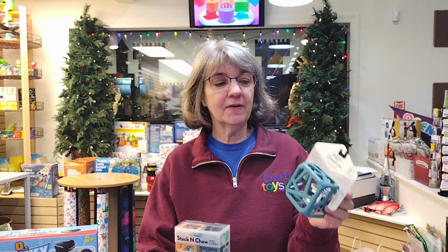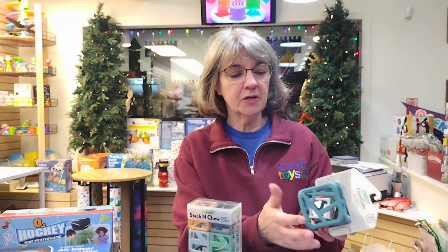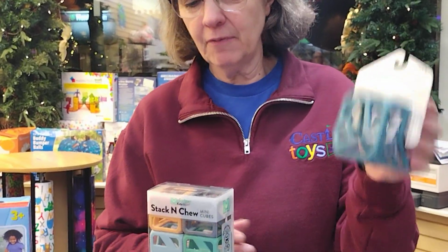What's new? This week we have some new things to show you, and we're going to get started right off the bat with the baby things. So this is not new, but this is very popular. It's a chew cube, has lots of things to grip and squeeze and mirrors and rattles.